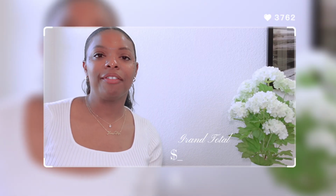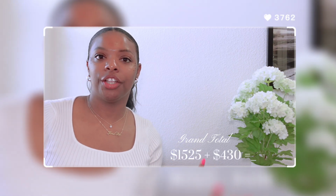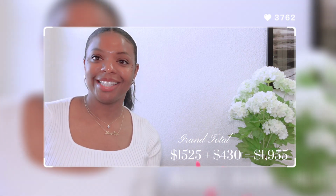So when we talk about all of the add-ons that I did outside of the closet system, we know the closet system was $1,525. With all of the add-ons, I spent an additional $430 to get my closet up to where it's at right now. And I believe that was an incredibly great deal.